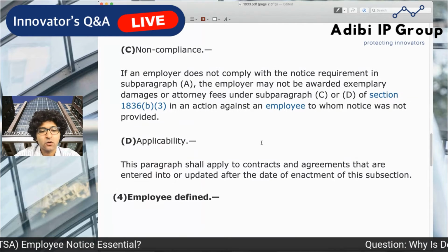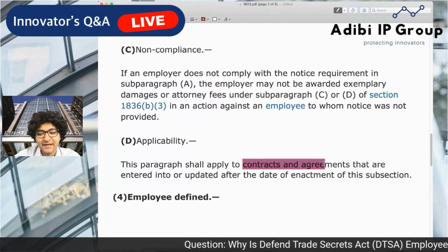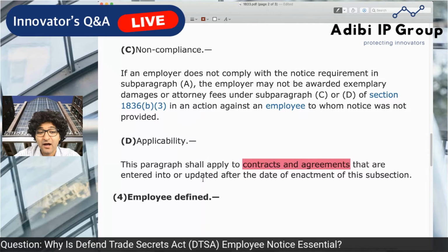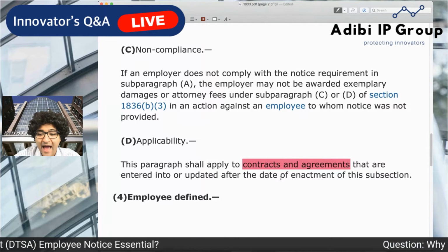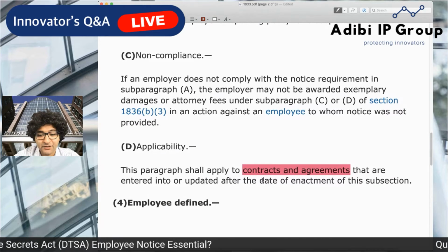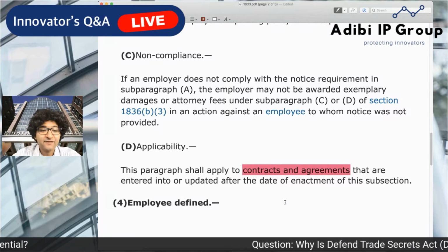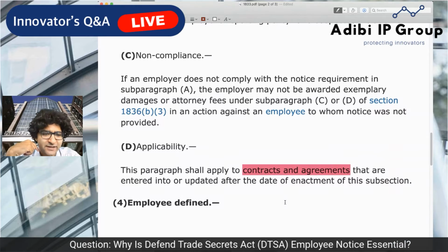One is the applicability. So when does this apply? Like, who do you have to give notice to? It's for all contracts and agreements that are entered into or updated. Remember, notice the word updated. Very important. Updated is a very key word, okay? After the date of enactment of this subsection. So if you update your contracts or agreements, you're going to want to make sure that you include the provision language, even if the employee was hired before the DTSA was enacted, which I believe was in 2016.